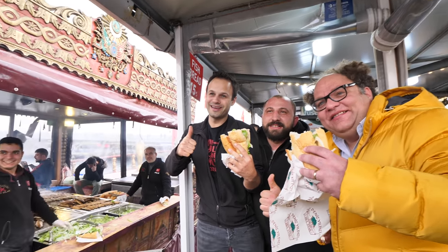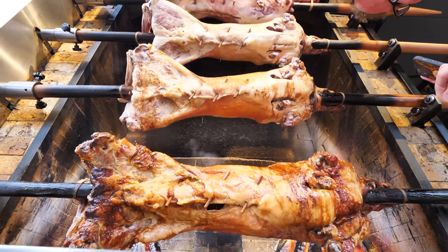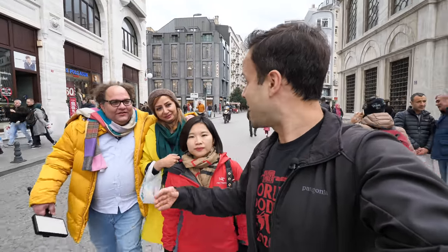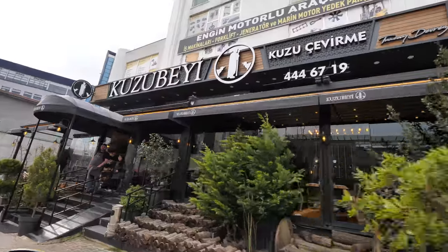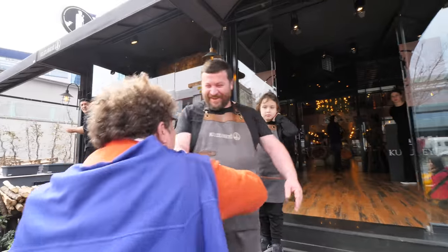The balik ekmek. And next up, we're going for the ultimate whole lamb. Check this out. We are just walking around downtown Istanbul. Eminönü. And we're going to go for a full lamb. It's going to be good. And here we are. The lamb is waiting. It's called us. How are you? Mashallah. And here's the whole lamb.